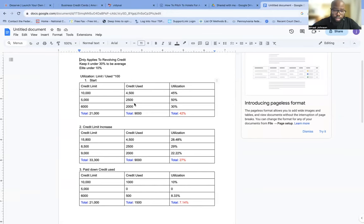So in the first graph we got right here, this is what we're showing. You have a credit limit of $10,000 on one of your cards. The amount of credit you used is $4,500. That's going to give you a credit utilization percentage of 45%. We are way over the 30% benchmark. Our credit has now taken a huge hit, right?